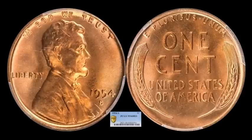And then continuing on with more registry set bombs, how about 1954S? Another tremendous example, but we've also seen quite a few of these in mid-state 67 plus, which seems to grow on trees. That's how common 67 pluses are. It's only until you get to a 68 where the game changes, and the reason why is we're staring at another Pop 1. This is the only example graded in a 68 of a 54S out there. So again, registry set people are going to be duking it out just to own this thing.